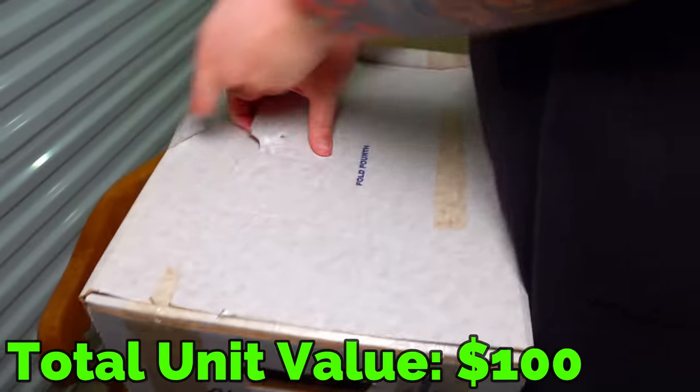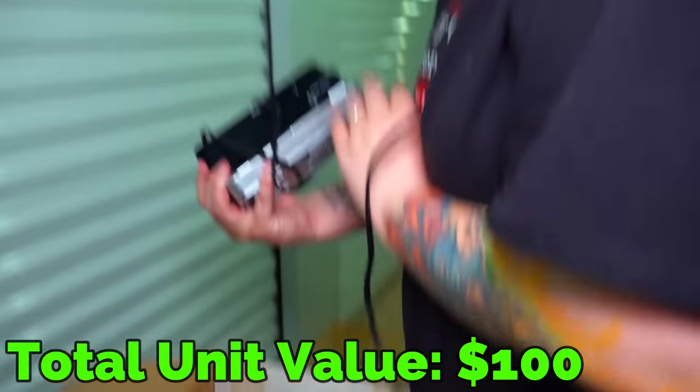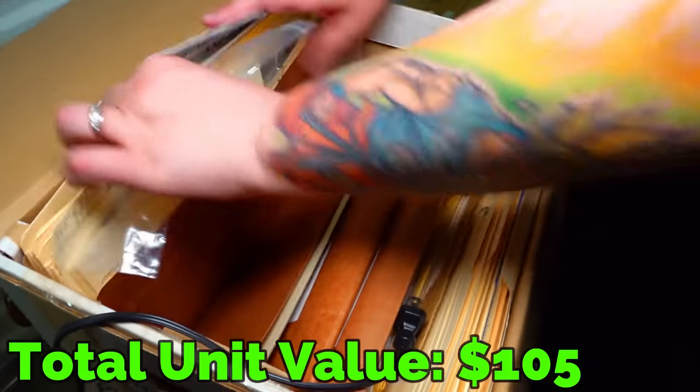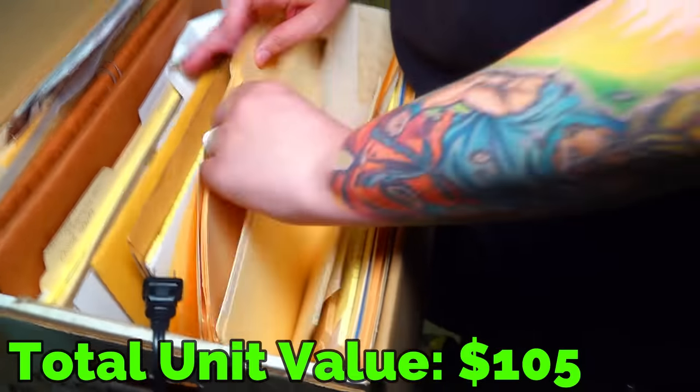Clock could be $5 or $5,000. You know, that's not very helpful. Is that what it is? Okay, that's an alarm clock. That's more like $5. What else do we got in here? You made that harder on yourself. I did, didn't I? So in here, this looks like a bunch of files, paperwork. Yeah, all that is just files.